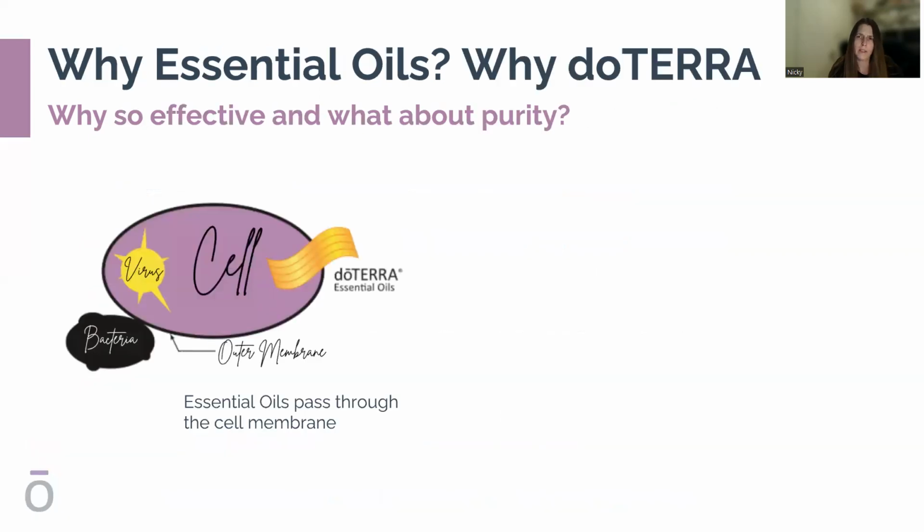Essential oils and why doTERRA? Why are they so effective, and what about purity? So this is just a very basic science diagram here. Got the cell of the body. Outside the cell sits the bacteria. See the outer membrane there. And inside sits the virus or the toxin, whatever you want to call it. I know a lot of people have their own different views on this. So that sits inside the cell.